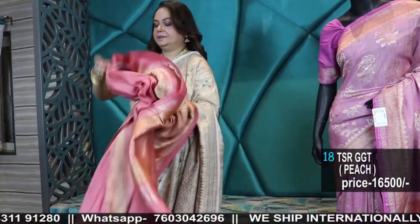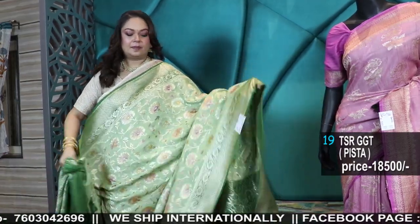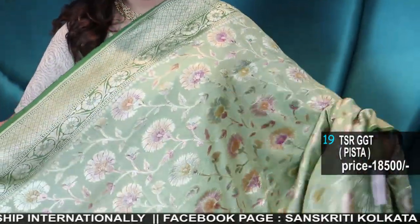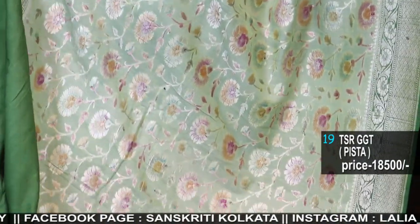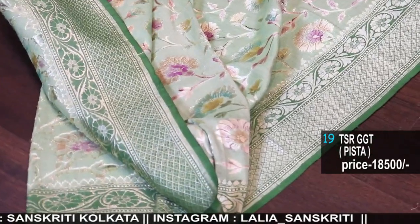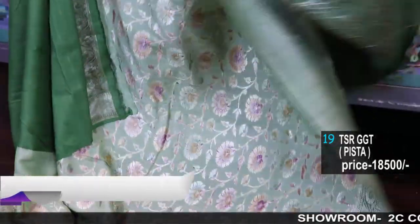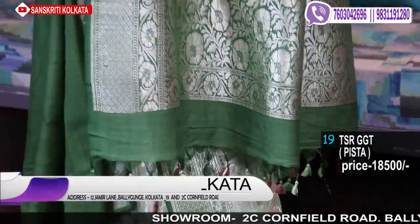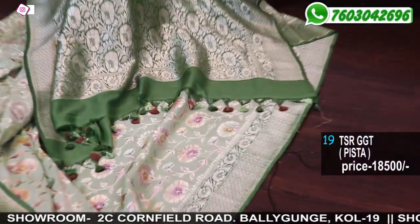Number 18. Number 19. Pista with olive. Meenajal comes with this green blouse piece. Lovely tassels. See this part. It's a beautiful saree.